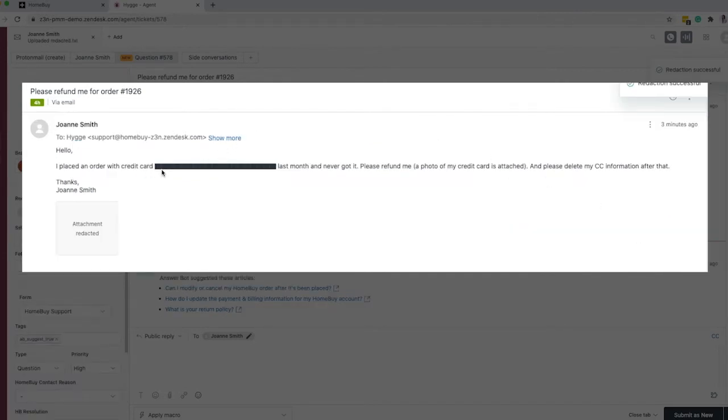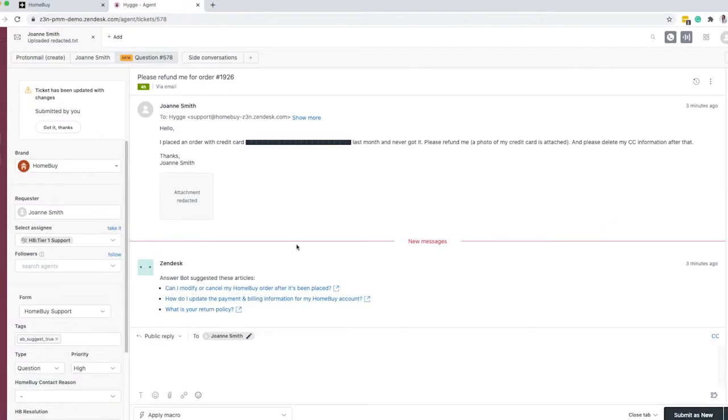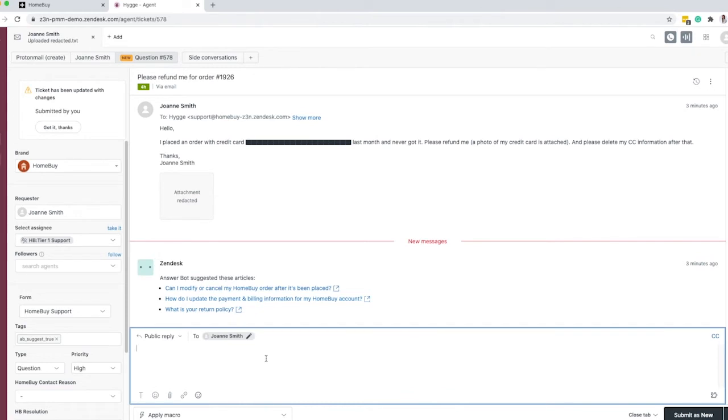Voila! The credit card number has been covered by black boxes and the attachment was redacted as well. I can now go ahead and let the customer know that the refund should be in within several days. I can also update them that the sensitive information has been safely removed from the ticket. HomeBuy has Joanne covered.